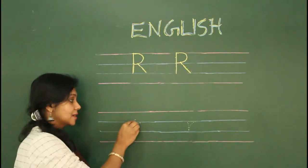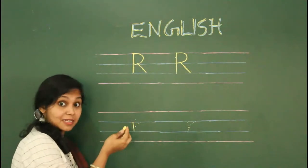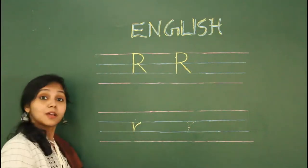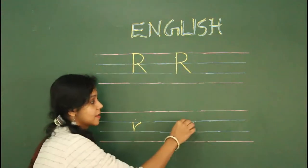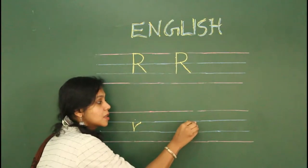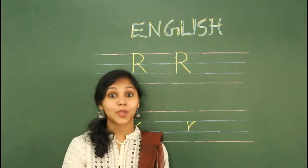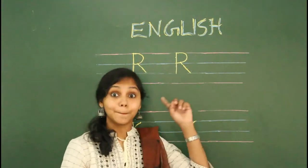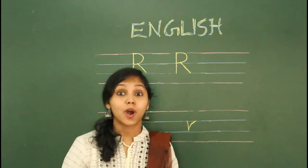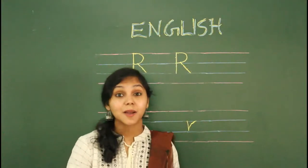How to trace? Start from here, the second line, then make a standing line, then a small curve like this. Okay, small R. A small standing line, then a small curve. Small R. Okay, children, so now we have learned how to trace big R and small R. Now we have one puzzle left out. Now let's go and solve our last puzzle.